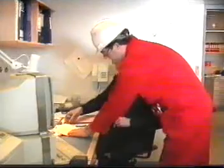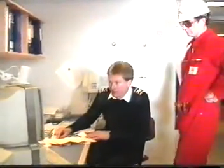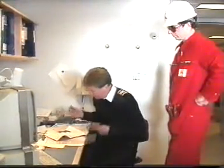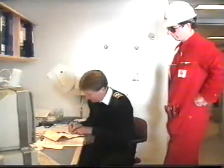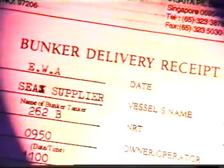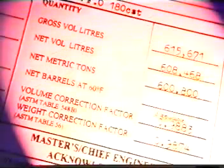Paperwork will be another crucial piece of evidence in the event of a dispute, so it's important to get that right too. The ullage report should clearly state if the fuel measurements were witnessed, along with the temperature of the products. This document should be countersigned by an officer from the receiving vessel. The bunker receipt is the most important document. It should be read carefully and signed only if the facts are accepted.